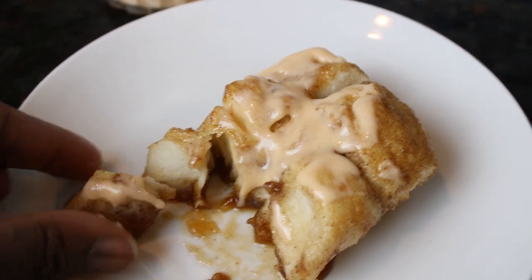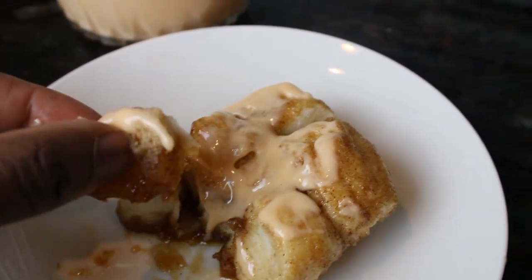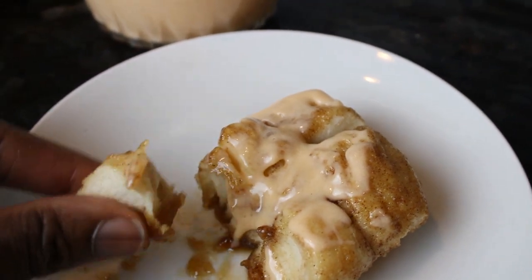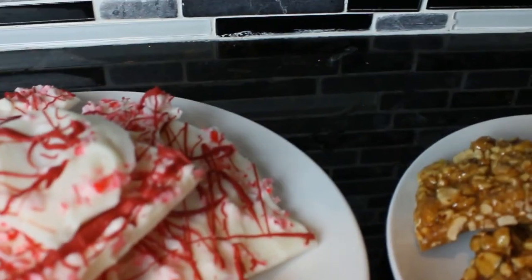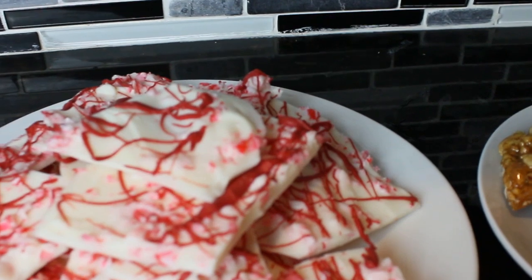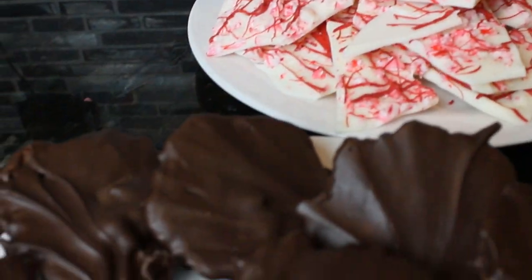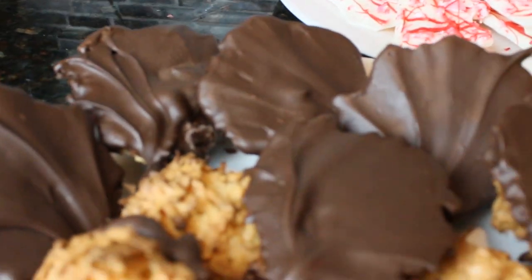So guys, that is it. Those are all the super easy recipes. I hope that you're able to try any one or maybe a couple of these recipes. Go through yourself, see what you have to put together. It's really not that complicated. I'm sure you have something in your refrigerator that you can put together and make these quick desserts.